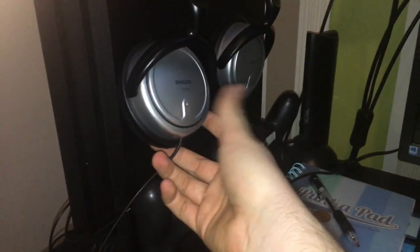I've also got these headphones. Should probably talk about them. Philips headphones, $14.99 on Amazon, for both the TV, which is up there, and also the computer. So yeah, got two sets of headphones.